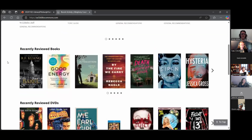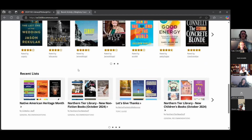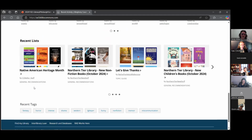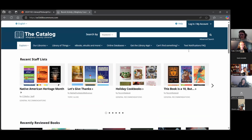You can see recently reviewed books and DVDs. You can get an idea of recent lists that staff have made at the libraries, or just browse things by tags that people have added. And of course, you can search from here.